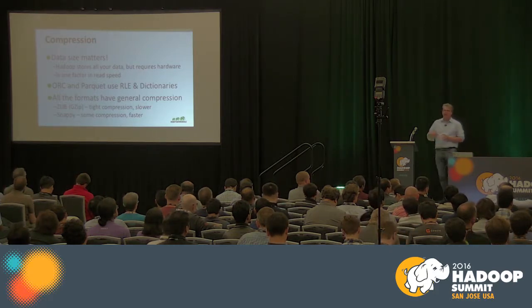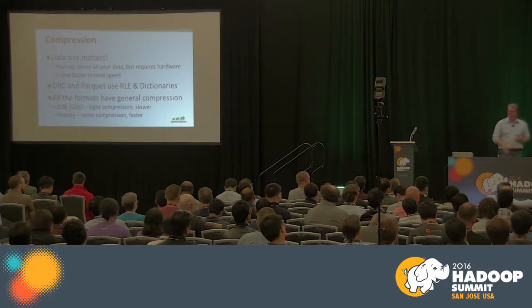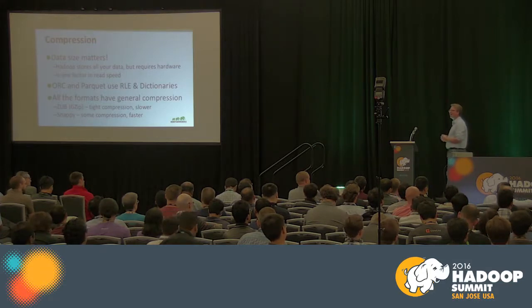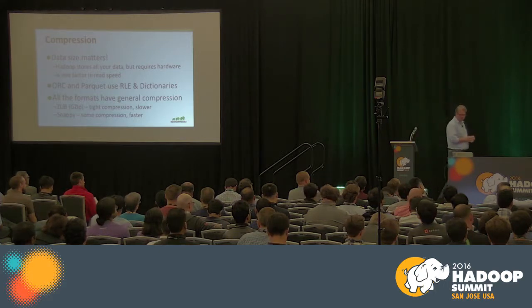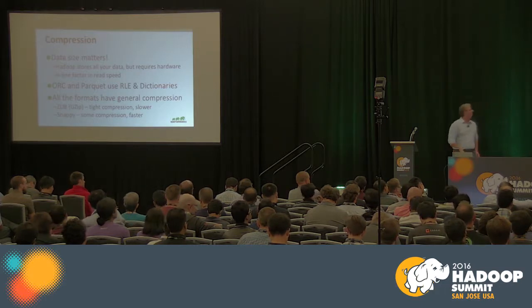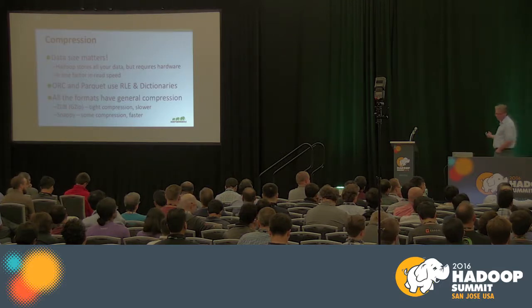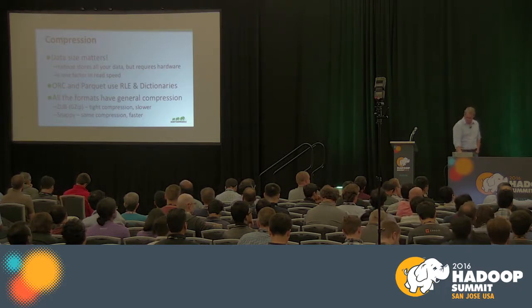That encoding can't be turned off because it executes really quickly. Dictionaries are the same thing. You often have a relatively small set of values for a string column, so the dictionary encoding will keep one copy of each of the strings and then reference into that dictionary. All the formats have zlib, gzip, which gives you tight compression but is slower, and snappy, which gives you a little bit of compression but is much faster.